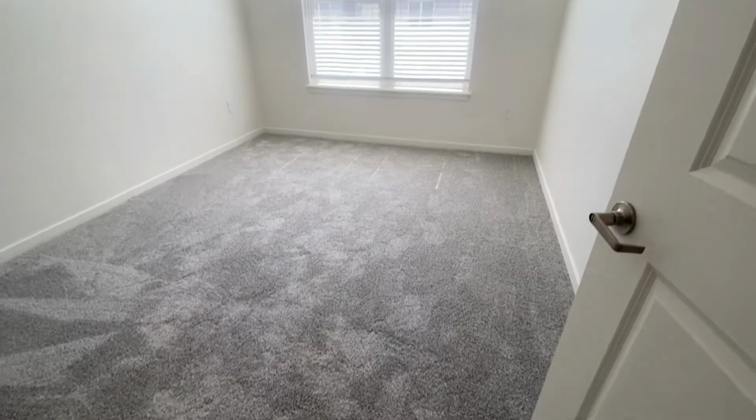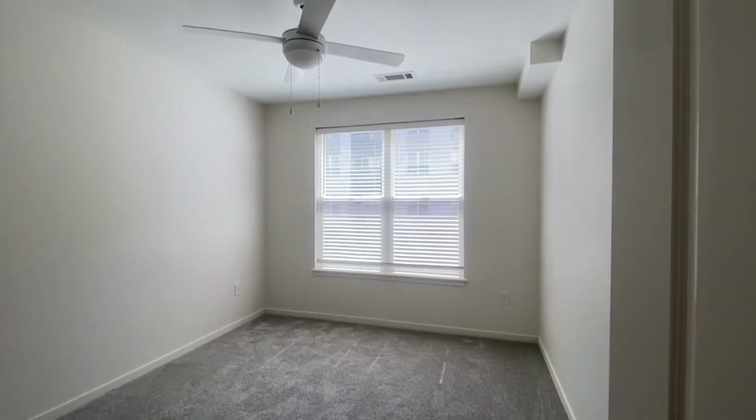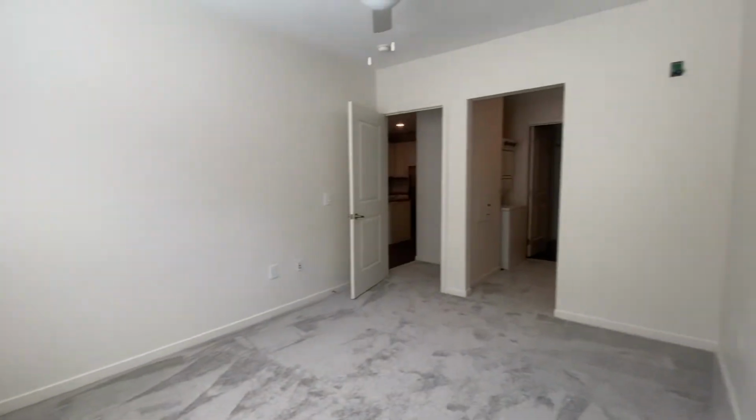I would say that you have enough room to definitely fit a king size bed in here, and dressers, or not dressers, what are those things called? Nightstands, and just still totally be so comfortable. And then also you have a whole walk-in closet, you guys.